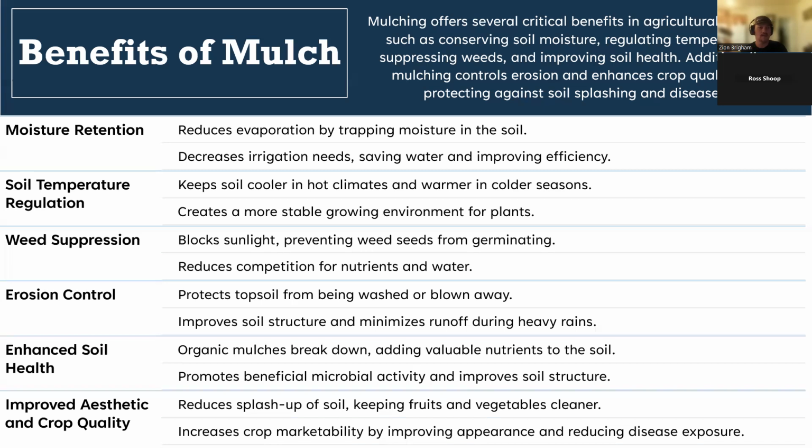And then there is some talk about improved aesthetics and crop quality. These are some things I've seen some growers actually rave about, that they say mulch helps with all this and improves their crop quality. And if you don't want to go to a cover crop because you still want your clean, nice orchards, you can use a mulch and still get a lot of those benefits than going with a cover crop.